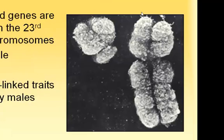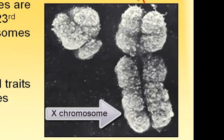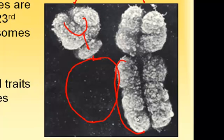So if you remember, the X chromosome is much bigger than the Y chromosome. So here's your X chromosome, and here's your Y chromosome. See how it looks almost like a little Y. Okay. Now, since the Y chromosome is so much smaller, it doesn't have all this extra stuff down here, there are a lot of genes that are here on the X chromosome that don't have counterparts on the Y chromosome. So these could all be genes that are found on one chromosome but not the other.